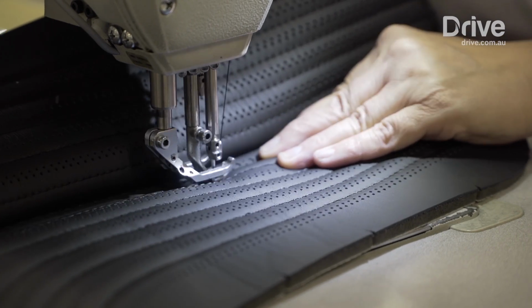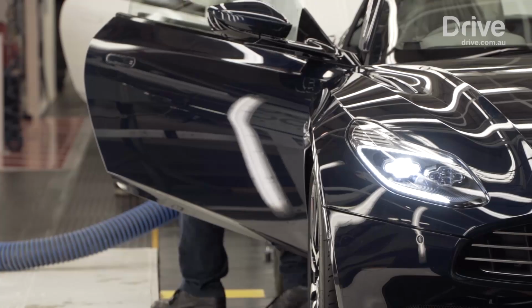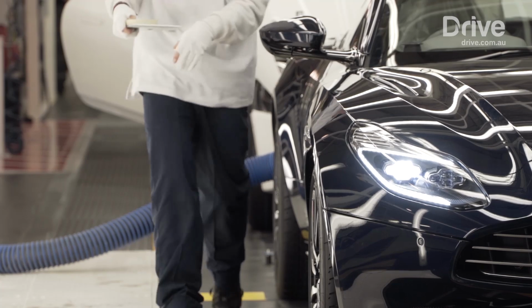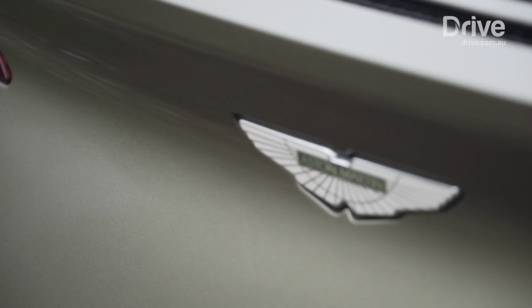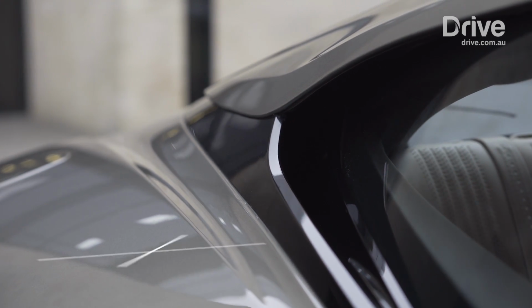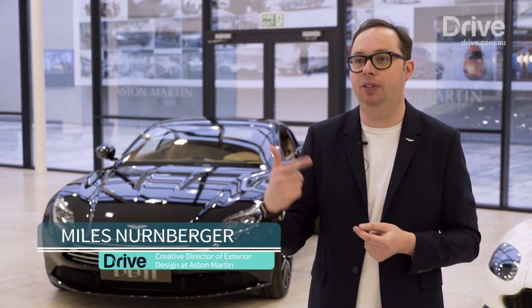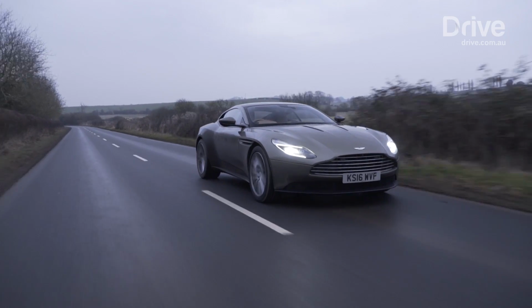Back at the Aston Martin factory in Gaydon, the team behind the latest models such as the DB11 combine that heritage and competitive performance with modern design and craftsmanship. Miles Nernberger, creative director of exterior design, applied those principles when shaping cars such as the new DB11. You're allowed to be a little bit romantic, but not retro in what you do. You can't be retro, you have to keep moving forward. The key word for us was to be progressive.